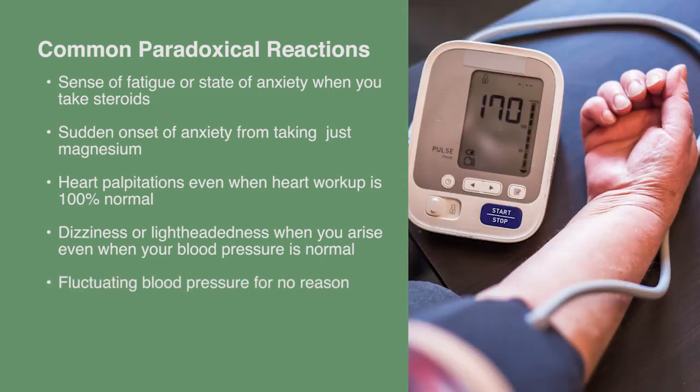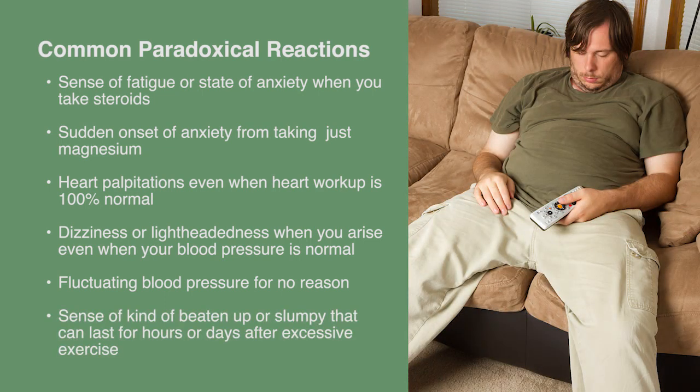You can have fluctuating blood pressure for no reason. You can have a sense of being beaten up or slumpy that can last for hours or days after excessive exercise. Now, these are hard to interpret because they affect multiple systems. They are basically generated from the body to warn us of what's going on, but seldom do we understand what they really mean. So these are just some of the 3 common adrenal fatigue mistakes we see.